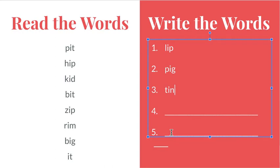Let's do two more. The first one we're going to do is tip. I broke the tip of my pencil. Tip. Stretch the sounds and try to spell each sound you hear. Tip.